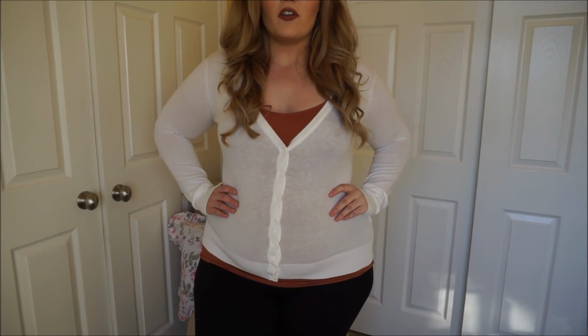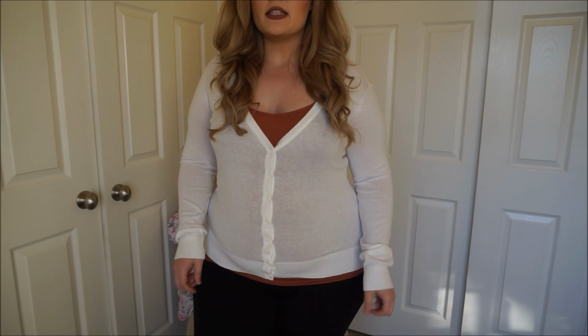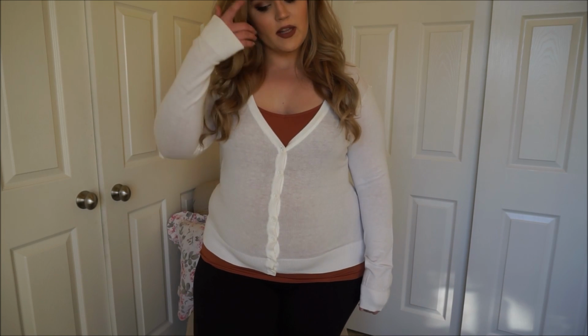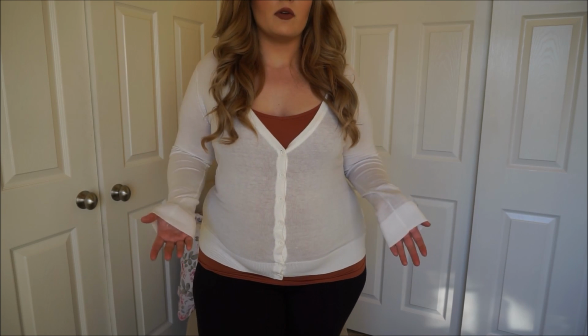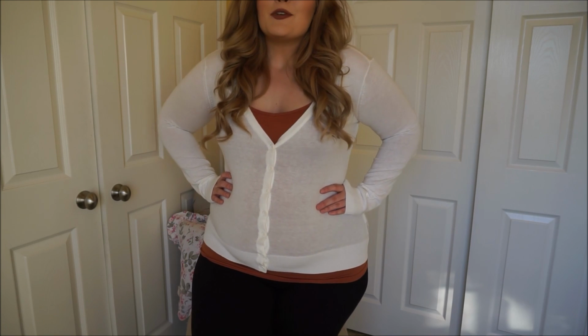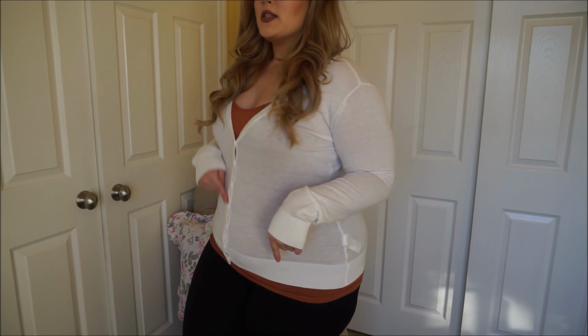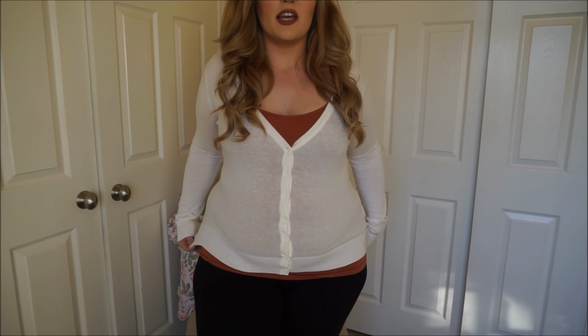You really can't go wrong with a basic cardigan like this. This one is a bit on the sheer side. It is again kind of an ivory color, and I'm just wearing this tank top underneath for layering purposes. You could obviously layer whatever color you want, but it's super comfortable. It's really cute. As you can see, the buttons don't really pucker. For me, they do right at the hips a baby bit, but I don't feel like it's noticeable.